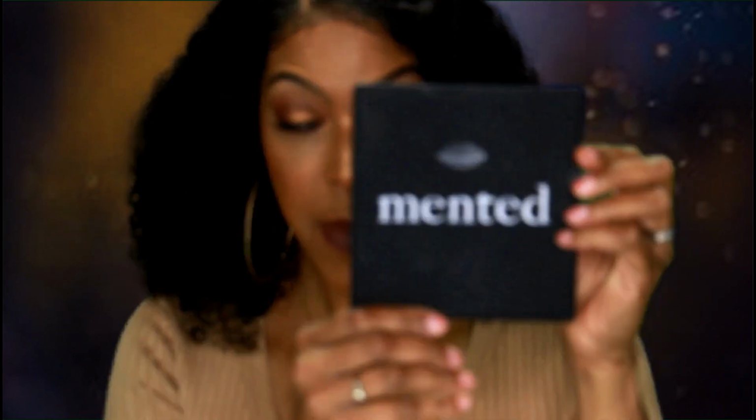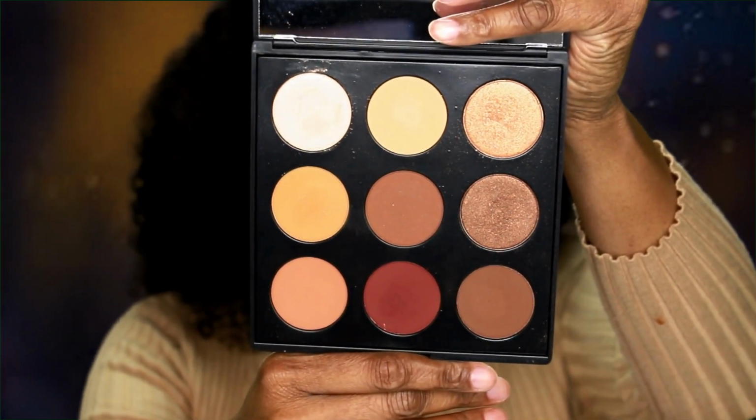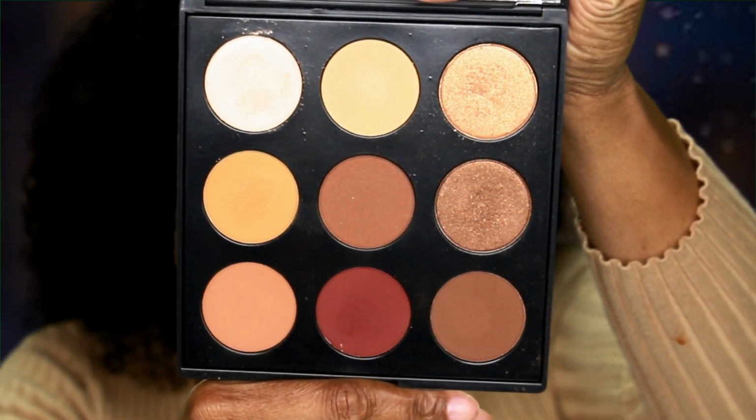In today's video, I am going to be using one of the products that I purchased during my mega holiday haul. So that is the makeup palette from Mented Cosmetics. And this is a gorgeous, gorgeous palette. Mented is an indie brand, and I am super excited and absolutely love the colors that are in this palette. These colors look a lot lighter in the pan than they do when you actually apply them. So they apply much deeper and richer than what's displayed here in this pan.